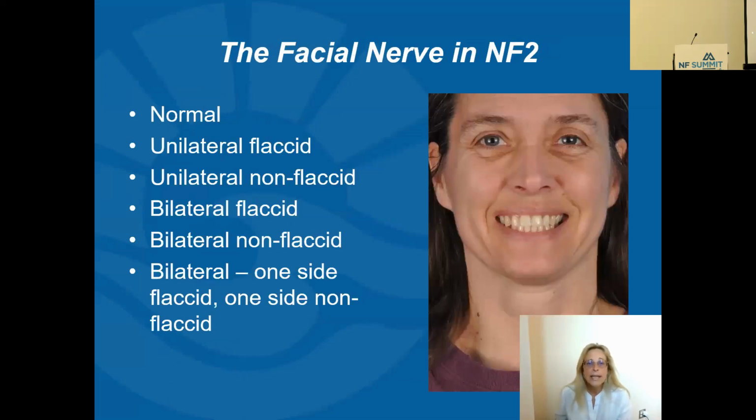So let's talk about what can happen to the facial nerve in NF2. Well, either patients with NF2 can have completely normal facial function, like this photograph demonstrates, or they can have unilateral flaccidity on one side, meaning real weakness. They can have weakness on both sides, bilateral flaccidity, or they can have what we call non-flaccid facial paralysis, which is more a sequela of when the face gets weak and then recovers, like let's say after skull base surgery or after some trauma from resection of vestibular schwannoma.